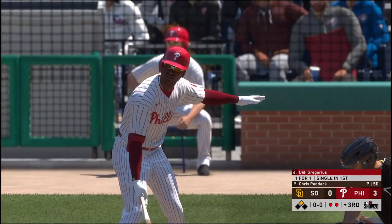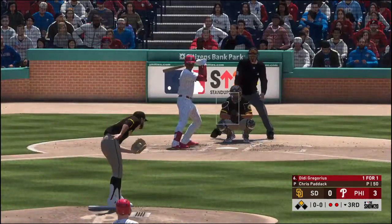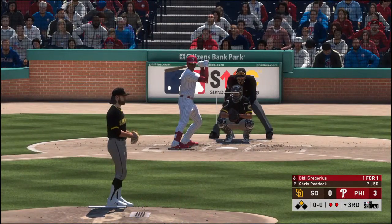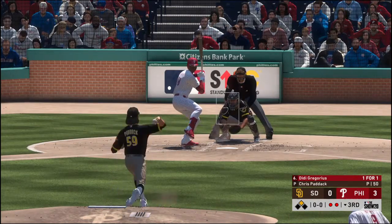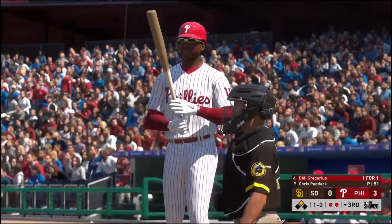Riding in once again, Didi Gregorius. He reached on a single in his first try. Yeah, and they take another single right here. That third base coach is dying to wave his arms. I wouldn't be surprised if anything hit hard through the infield. He's going to wave them.